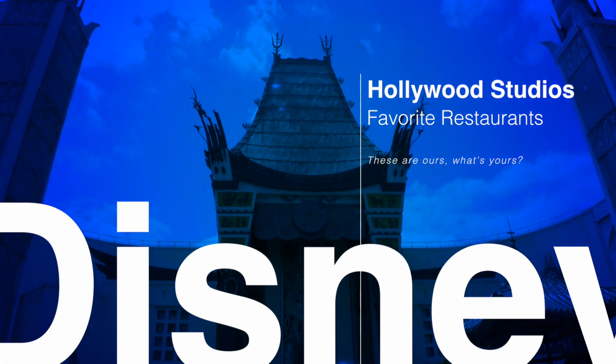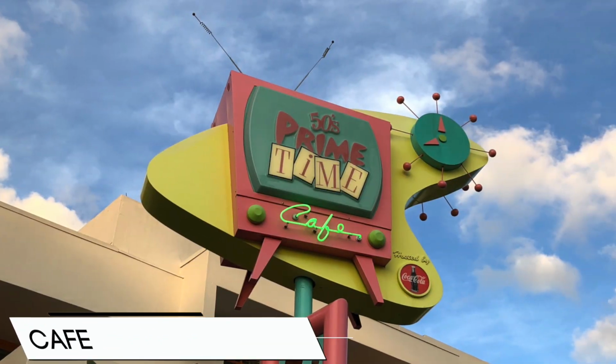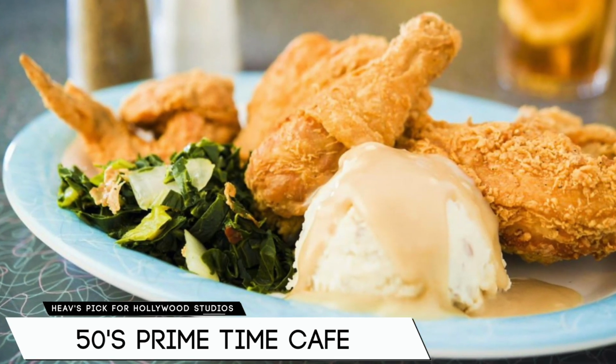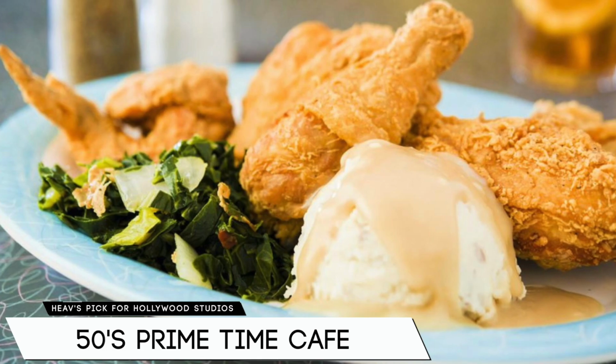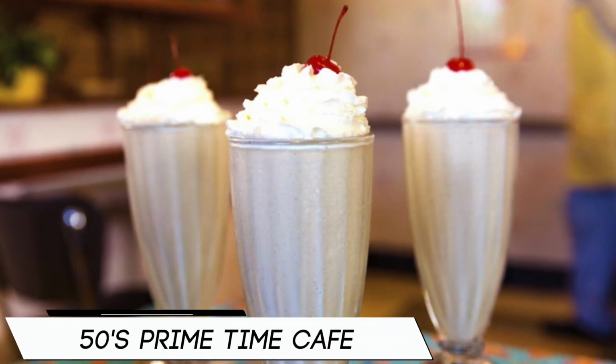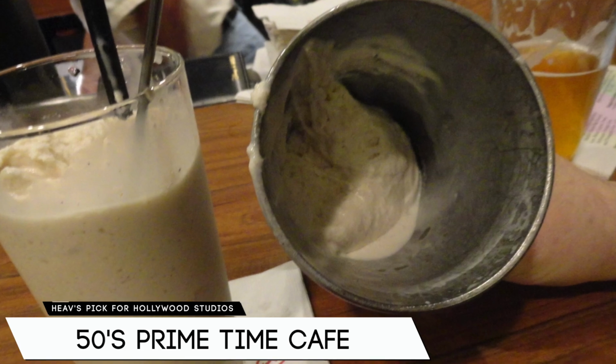Hollywood Studios for me is the 50s Primetime Cafe. I loved the food there. We had fried chicken. I think my mom got the meatloaf. It's very just like home cooked food, just comfort food, and real milkshakes, like where you got the silver canister of the cold leftover milkshake, because it couldn't fit in the glass. There was that much milkshake. So good.